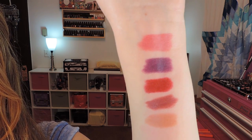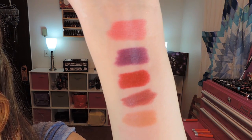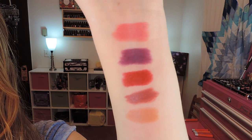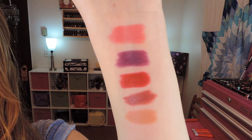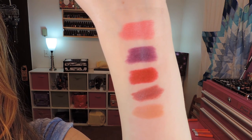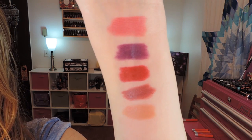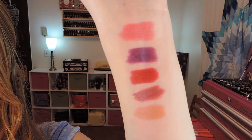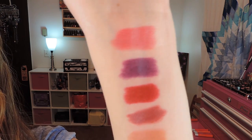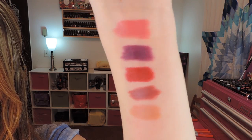The fourth one is 225 Sultry. That one is a little bit like the 215, the purple Shameless one, the second one from the top, in consistency, where it can go a little bit patchy. You kind of have to go over it a few times. And then the very last one is 230 Complex, which is kind of a nude shade. I really love the top shade, 205. They're all really pretty colors, but I'm particularly fond of that 205 shade. So there are the rest of the matte balms.